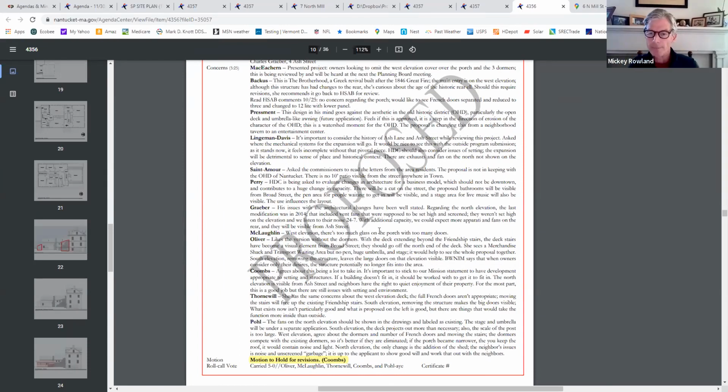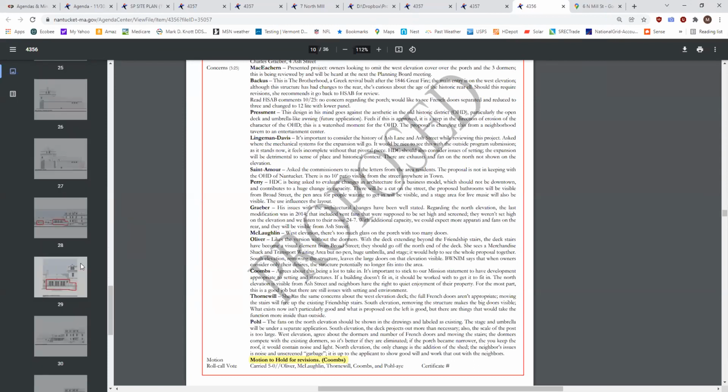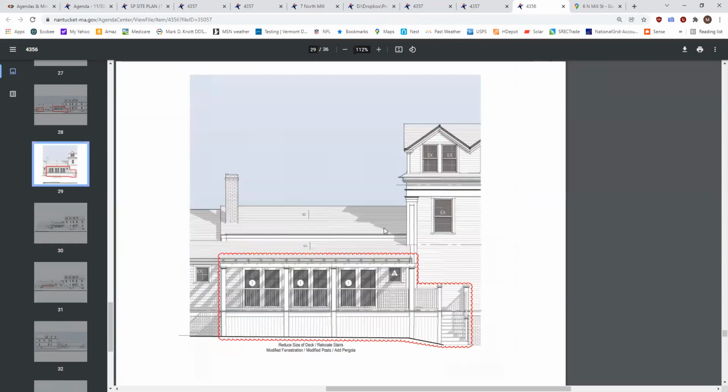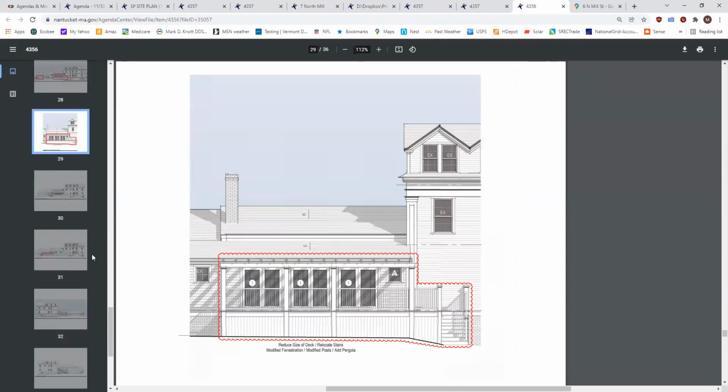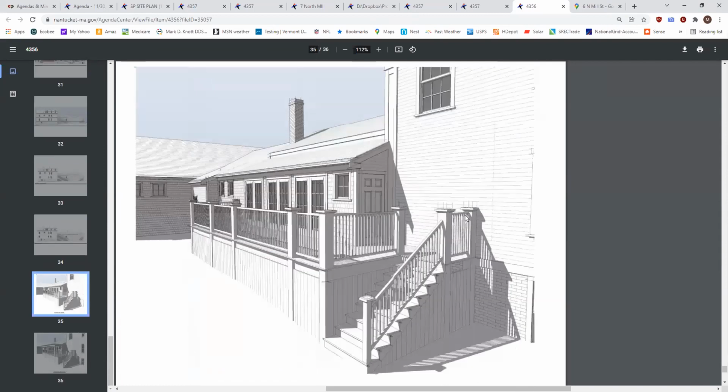Anybody else? Yeah, Mr. Chairman, this is John Pressman. I just wanted to add a few more words and appreciate the time of the board. To echo what other people have said, I understand their architect had said that they tried to dial back the plans, but I would call it a butt dial back, because they dialed back, but they didn't adjust the width of the deck, or the number of doors and French doors.